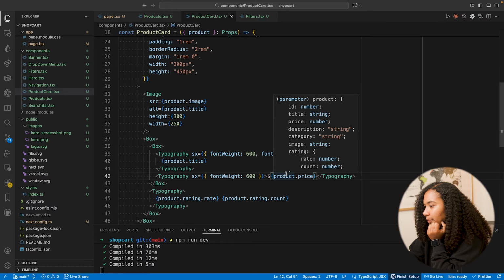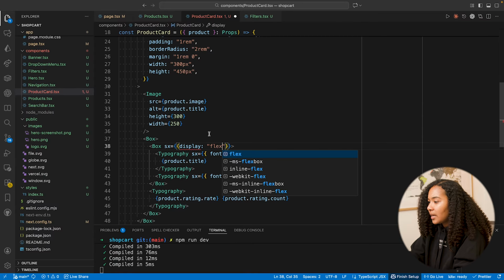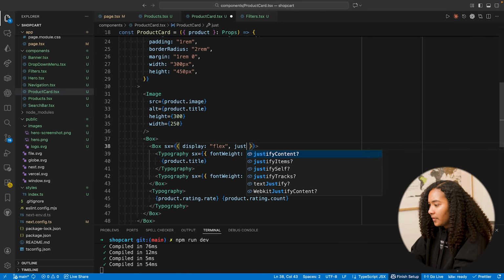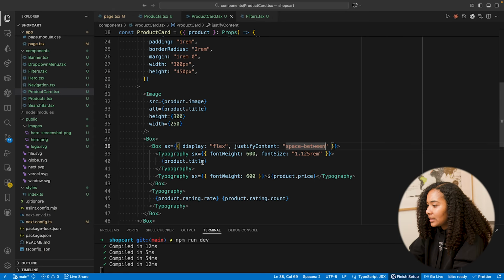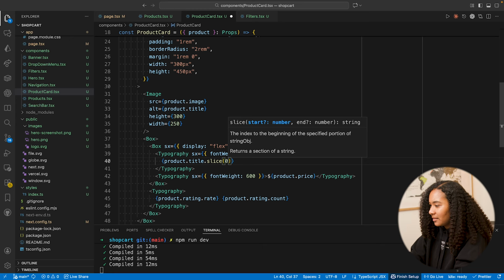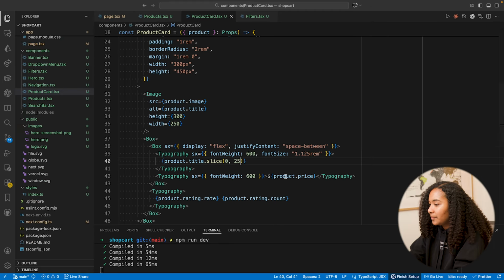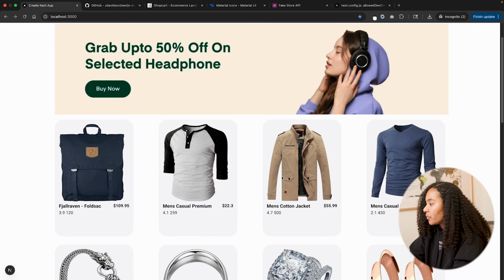All right, so product and price, we're going to do a display flex for this. Display flex, save that. And then we're going to say justify content, space between. Okay. And I think I'm going to want to concatenate this. Can I do just a dot slice, like 25 characters? Not the cleanest thing in the world, but it does concatenate it. Okay, that works for now.